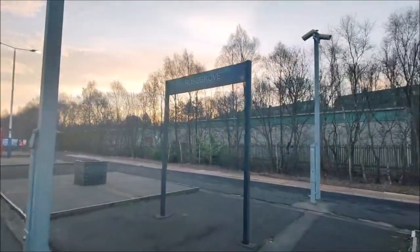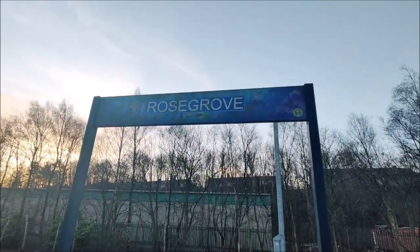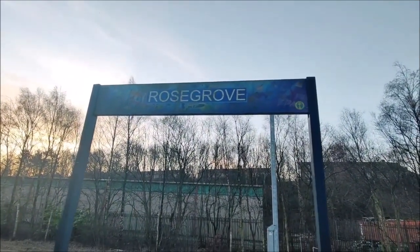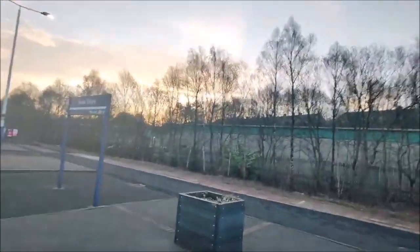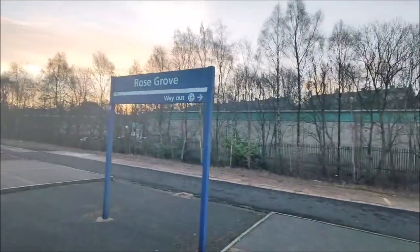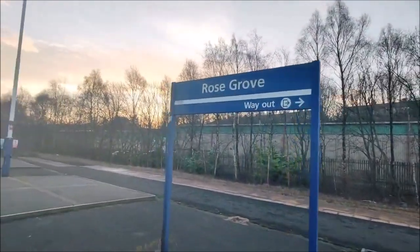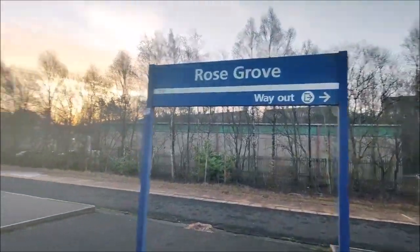Just for a quick comparison, although I think it's custom, we've got Rosegrove here, and then further down we've got it here. But what's interesting is both signs seem to have Rosegrove spelt either together or separate. So it's a nice little comparison.